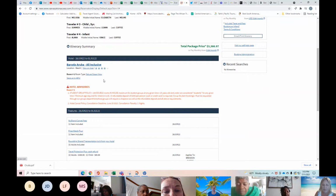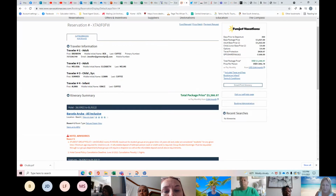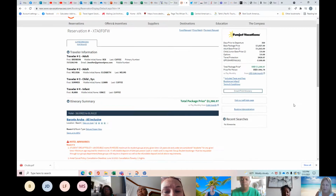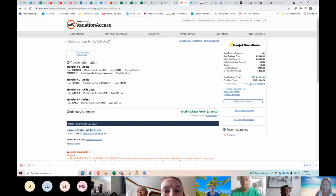And Barcelo, I have them in the deluxe Ocean View. I have it for the same two adults and two children. It automatically comes with round-trip transfers. And then I put the cash refund insurance on here. And see how much their insurance is? $439. If I was to take that off, the package would be $3,366.97 minus $439.97. My price is $2,927. So I'm about $93 cheaper than what you can get it with the hotel directly.